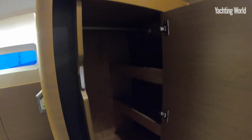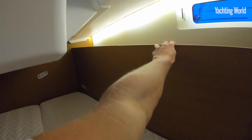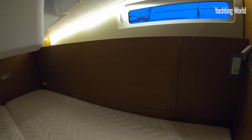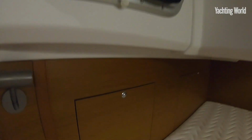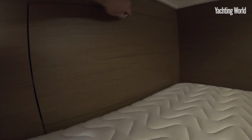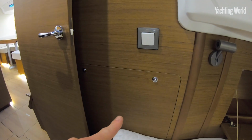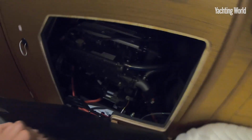Again, another compact wardrobe with some hanging space and locker space there as well. This isn't actually stowage space, that's more to get at electronics and the 230 stuff back there as well for shore power. But there is central stowage as well in that locker and further aft. And then this is the access panel, which I'll pull off now to show you to get into the engine room.